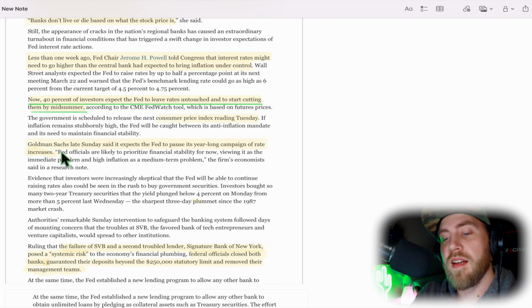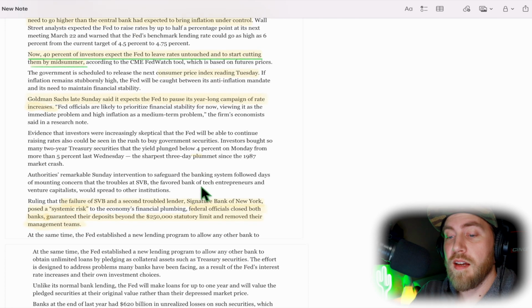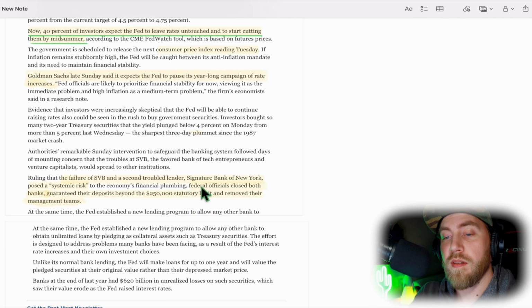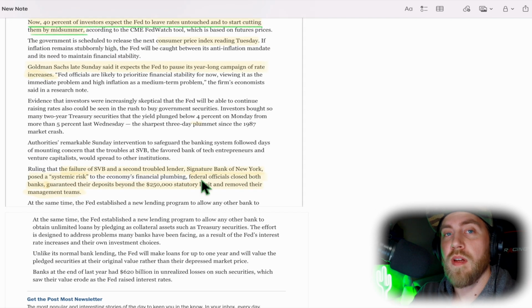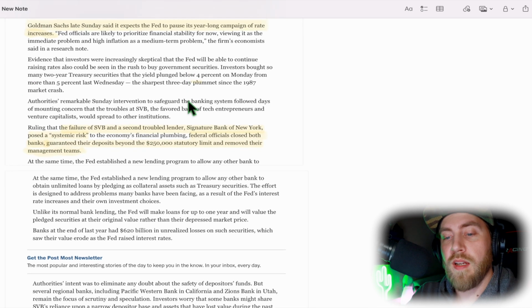Goldman Sachs late Sunday said it expects the Fed to pause its year-long campaign of rate increases. So Goldman Sachs thinks that the Fed will stop, and I'm guessing they probably also think they'll start cutting midsummer or somewhere along that line if they think they're going to pause. So I would imagine they think there's going to be a pause and then a cut, not a pause and then an increase. But I don't know. That's just what this says, just going off of the information I have in front of me.